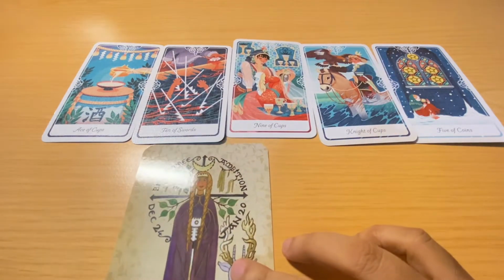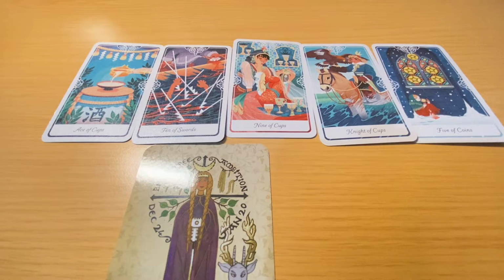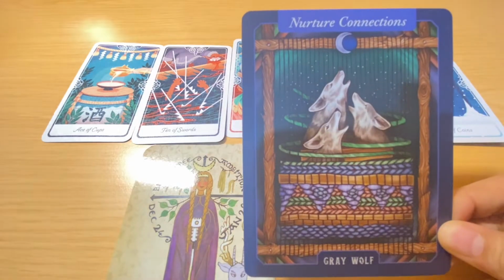Wow. Okay, I'll have to rearrange the cards a little bit more, I guess. Let's take a look at your final card. That is your Bestiary Oracle card. Message for pile number 1. Ooh, we have the Grey Wolf.